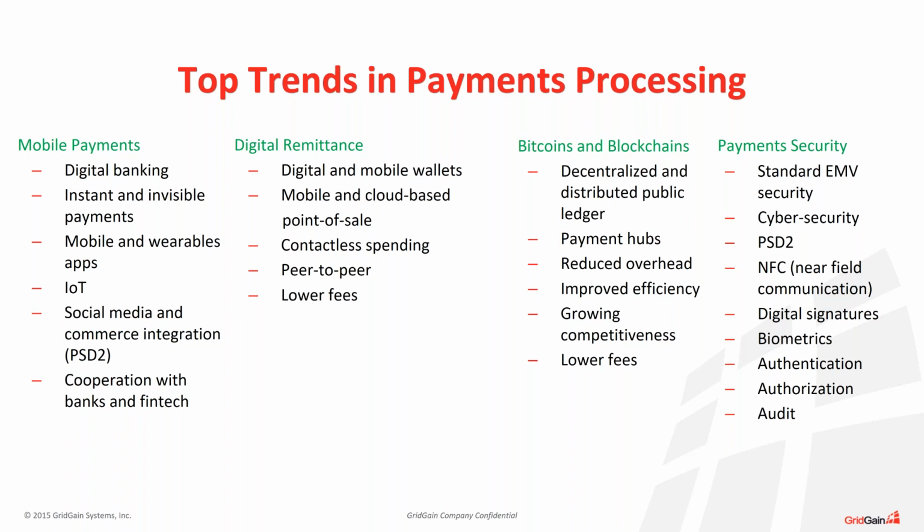Internet of Things is another area where you are seamlessly connecting different households and other devices, and they all can communicate and, if needed, also provide for payments in a very fast, very efficient way, right from those devices themselves. There's also the social media and commerce integration piece. And PSD2 is the new standard that has been popular in Europe and coming to the US as well, where it's a standard API, or standard ways that the banks must allow the different social and mobile applications to communicate digitally and provide for payments using this protocol.